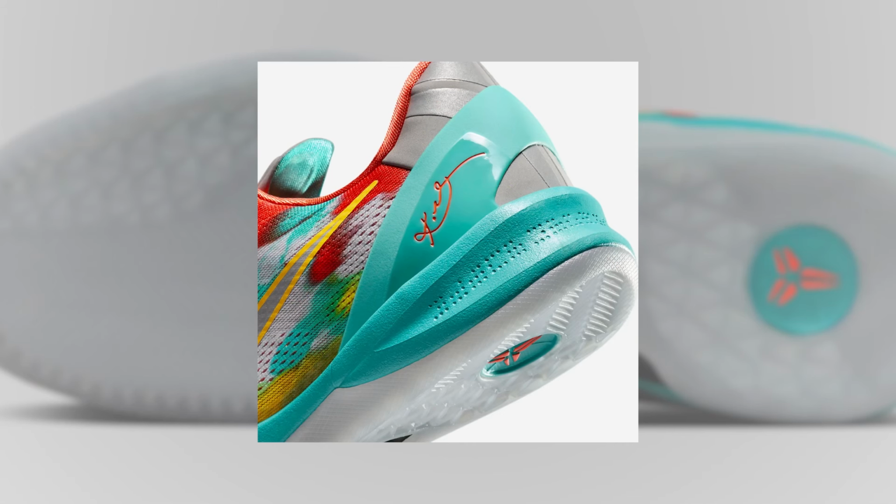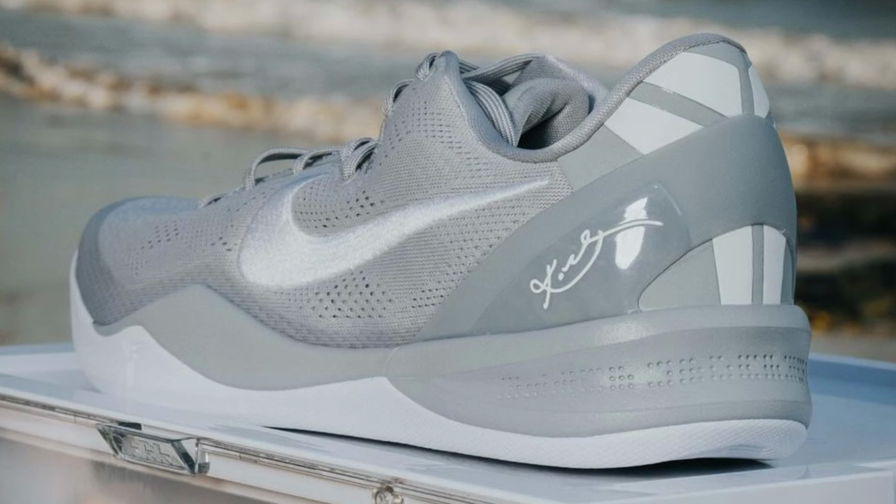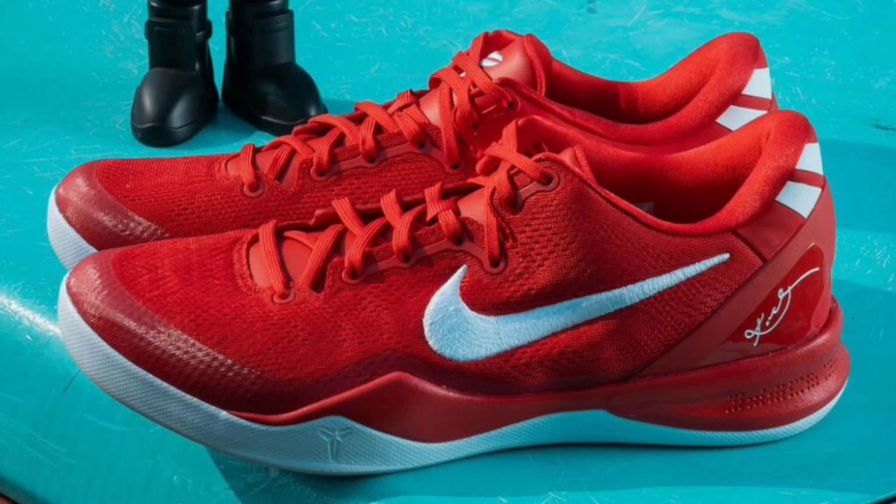Could this be a way for Nike to combat reselling? I don't think they meant it that way. But Vanessa Bryant has said multiple times that she wants Kobes to be easily obtainable for everyone. They have a few like team colorways for the Kobe 8 Protro coming later this year. So that might be another move in the right direction for them to make Kobes retail again.